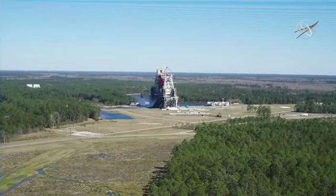Engine starting up now. And all personnel, we've got engine start, and we're into the plus count. All personnel, please continue to monitor your system, and GRASP is in control. Plus 60 seconds, starting TVC profile number 1.